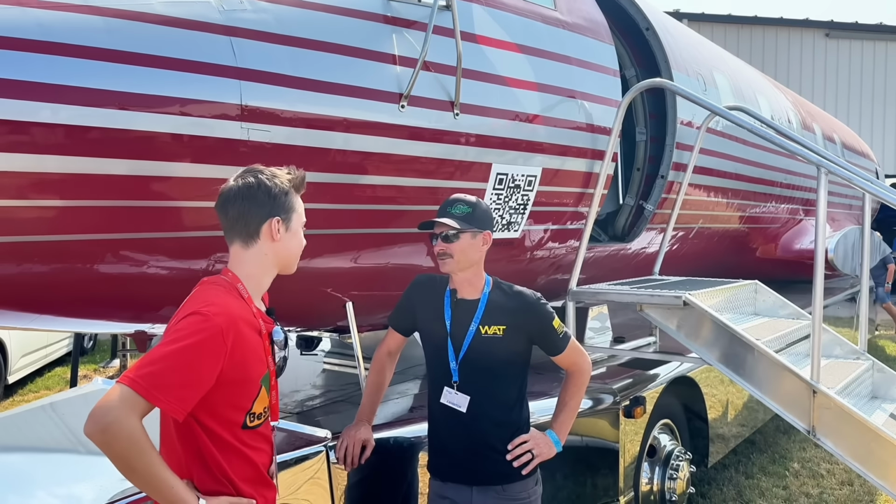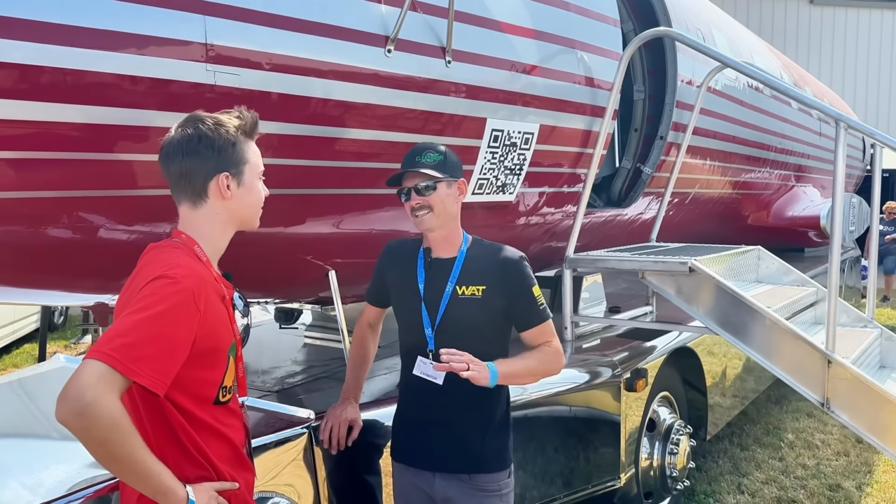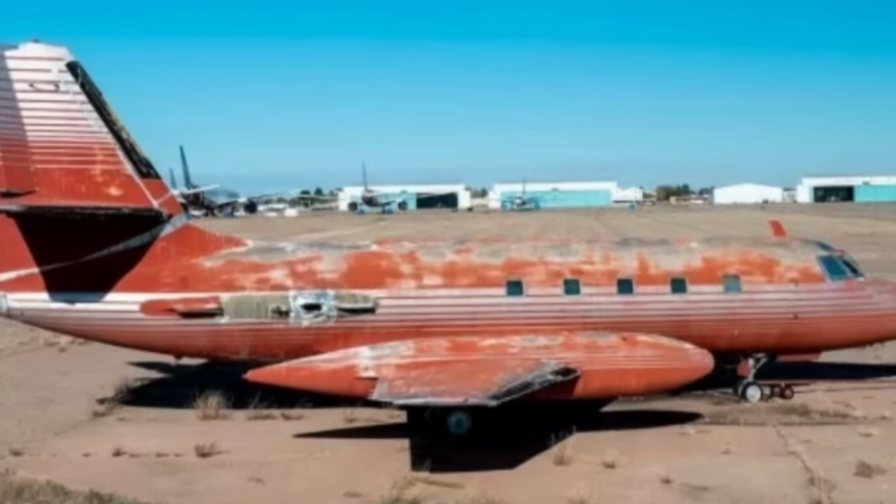I found out that it was going to be going up for auction about a year and a half ago, and it had been sitting in the desert for 41 years. Wow. The interior is pristine. It looks like a time capsule, and that was honestly the whole reason I bought it. Yeah. We won the auction through kind of dramatic fashion.